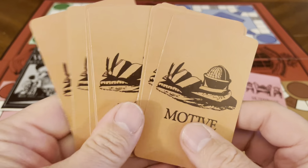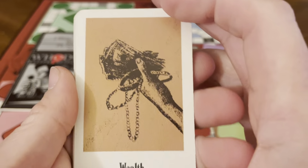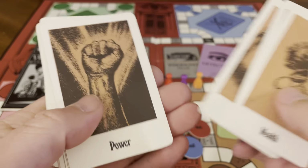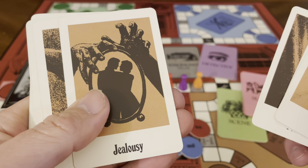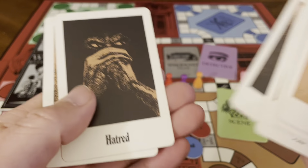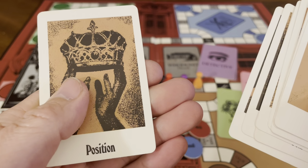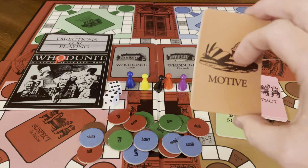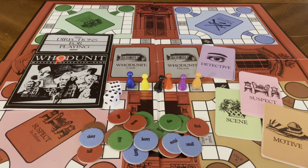Then you've got your motive cards. You've got wealth, insanity, anger, power, jealousy, love, fear, revenge, hatred, and position. So it'd be a power position. Got that. That's your motive cards.